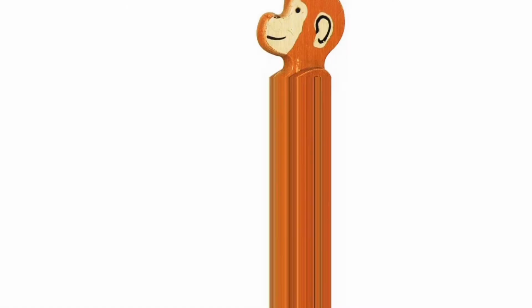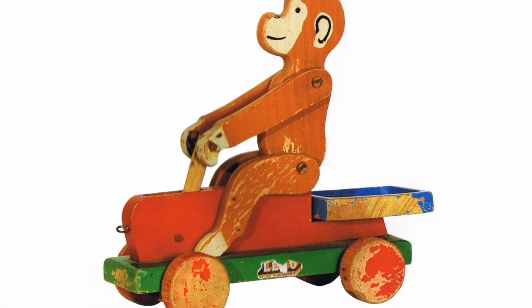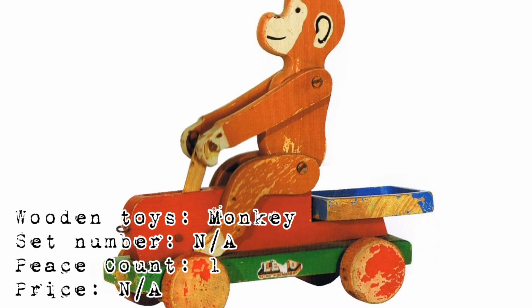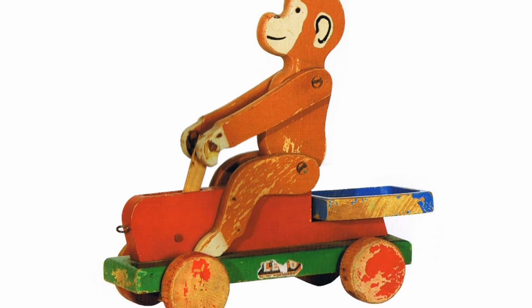He just made some things like the Lego monkey. Reject Lego brick, embrace wooden monkey. Oh yeah, and not to brag or anything, but I have seen the Lego wooden monkey in person.